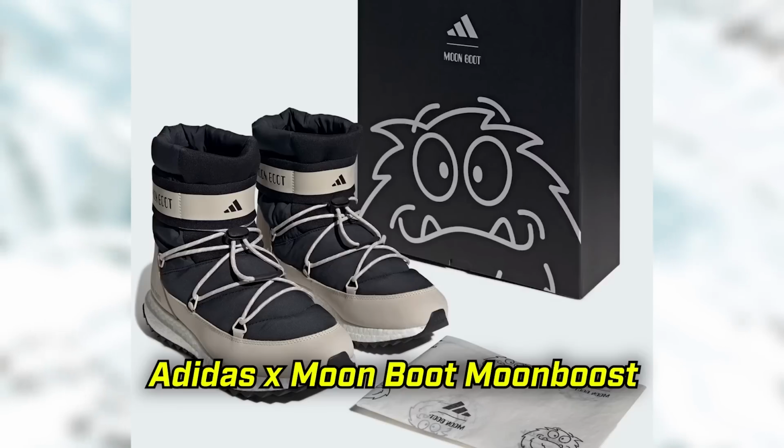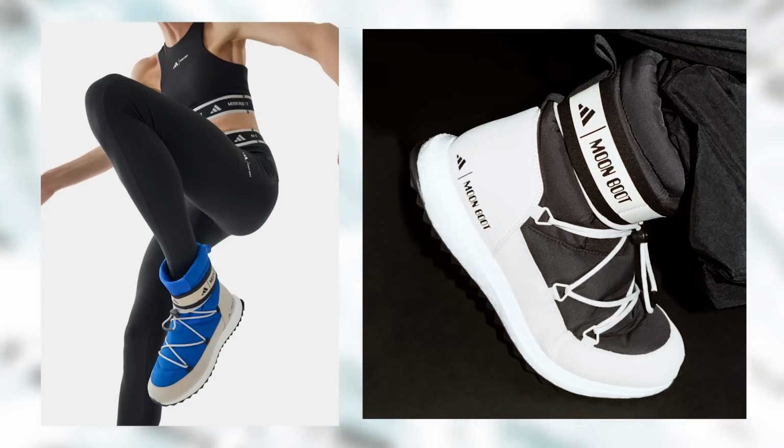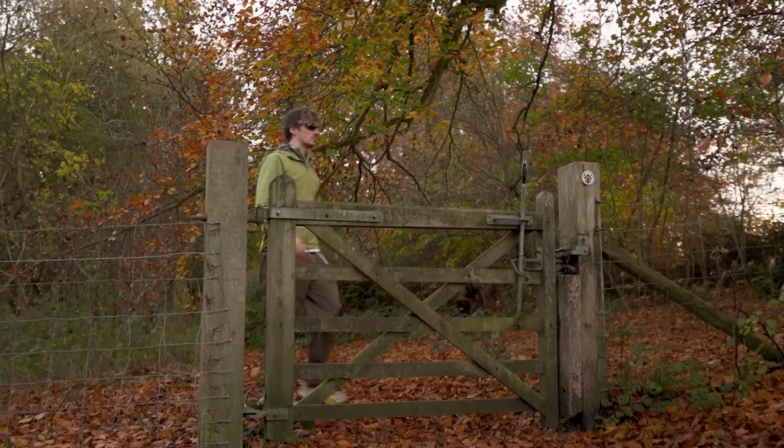Adidas are also bringing out fun boots, moon boots. I like this cultural fusion where they bring a sportswear aesthetic and boost performance to a very retro shape. Those are maybe overkill unless you live somewhere that's guaranteed snow. Maybe you just want some more regular sneakers, and I've definitely got a few more that I want to talk about.